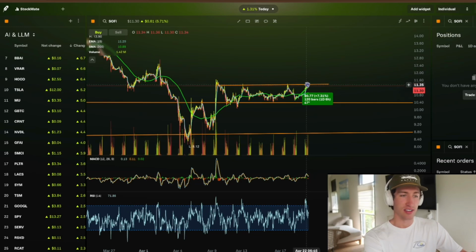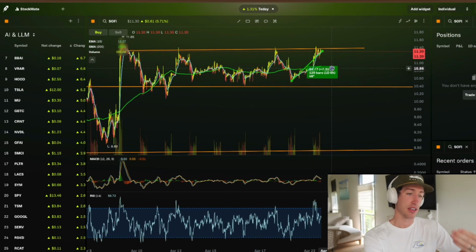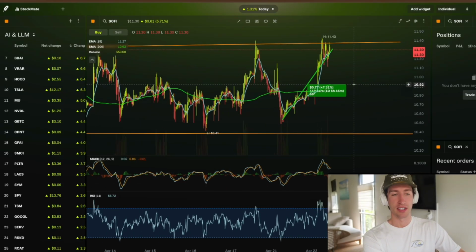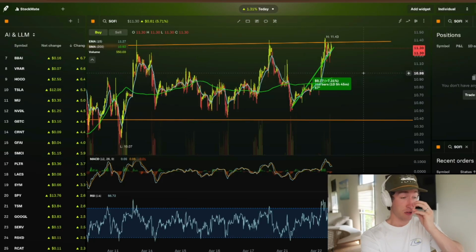This previous resistance could act as a support, so that's another thing to note. But what's more likely to happen, I would imagine, is slight rejection here around $11.50. Maybe we see a pullback tomorrow before continuing up. So that's how I would see it with SOFI.